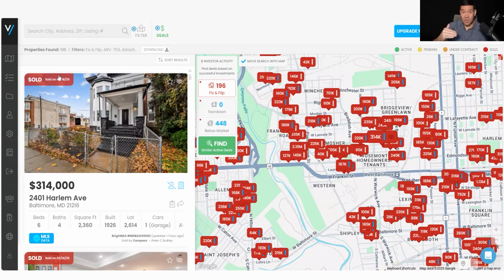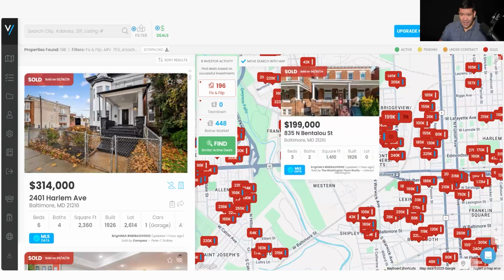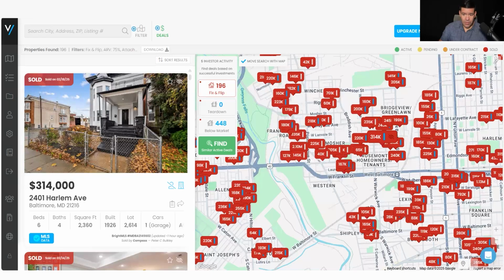So we sort it by sold date, so the one that sold most recently will be at the top of the list. Once it switches over, these show up on the map. We happen to be in what's called the map view, where it's three-quarters map, one quarter results, maybe it's two-thirds and one third results.